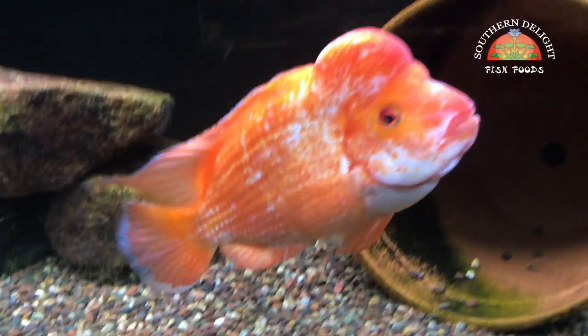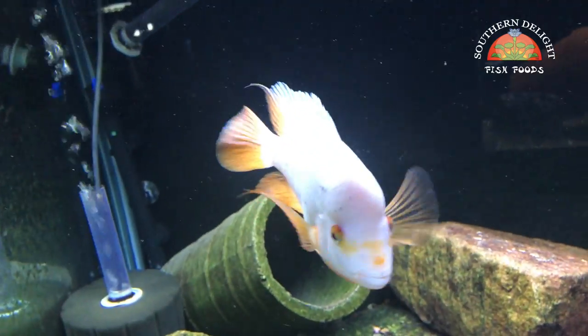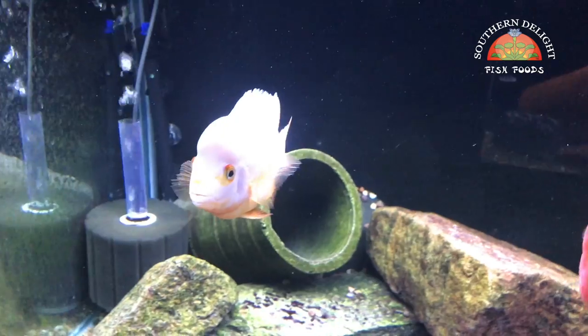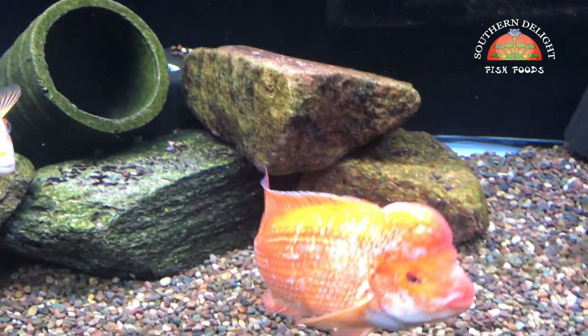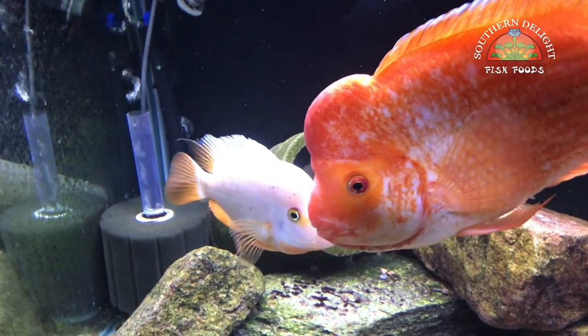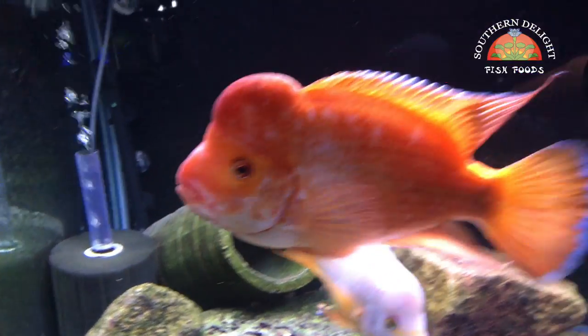Down below here is the other Midas, that's Cheeto's brother, and then the female's in there too. They're both doing real good, getting along just great, but no interest in each other as far as pairing up and mating. So at some point I might put one or both of those females that I showed you guys upstairs into this tank if nothing ends up going on up there, or if Cheeto pairs off with one of those females, I'll pull the other one out and bring her down here and see what happens.